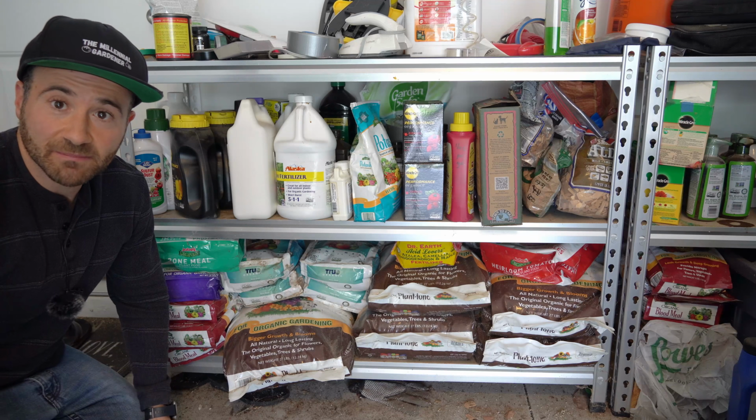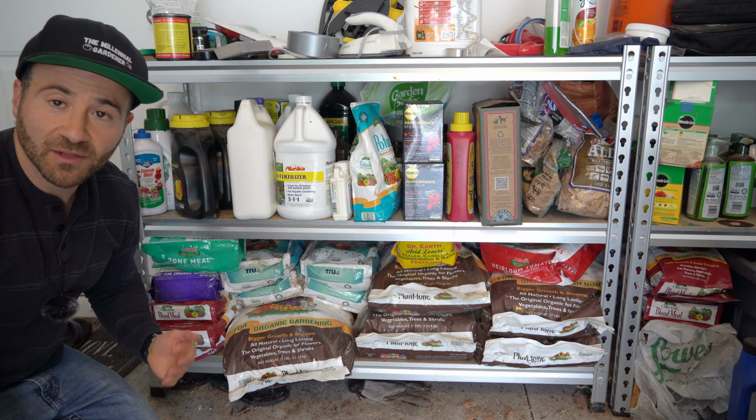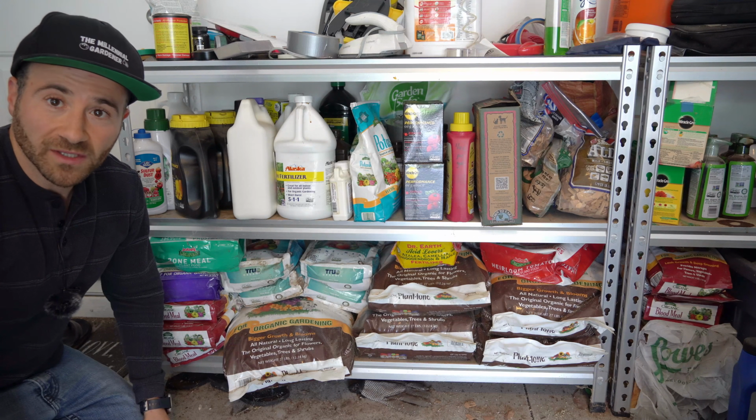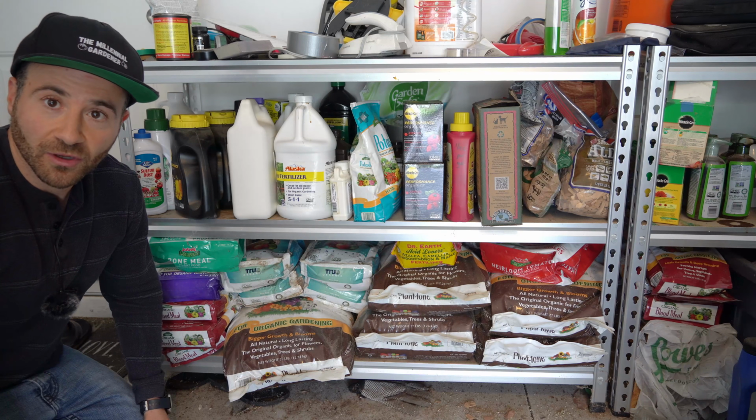The timing of these deep discount fertilizer clearance sales seems to be fairly sporadic. I've seen them as early as late September and as late as early January. Once late September starts rolling in, I routinely check out my Home Depot and Lowe's, usually every other weekend or so, and I walk by their fertilizer section and I wait for the deep discount clearance markdowns.